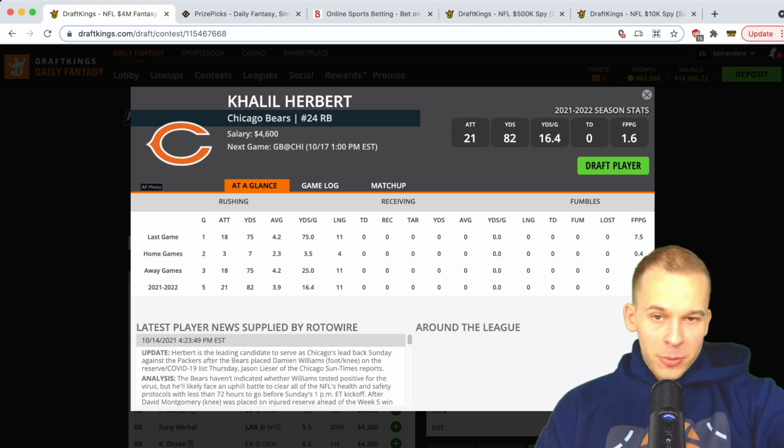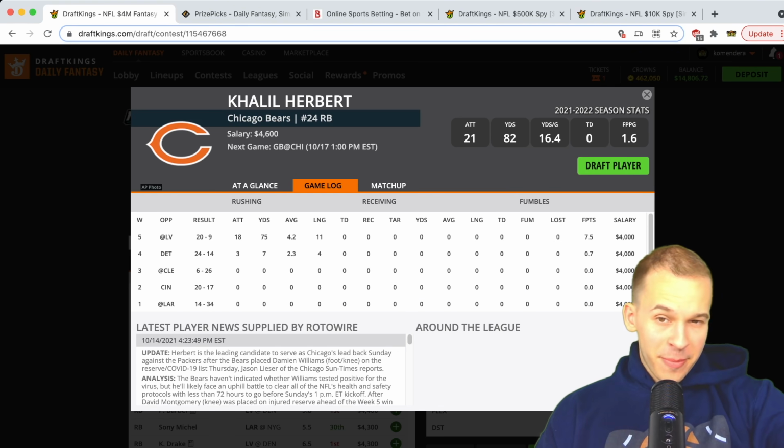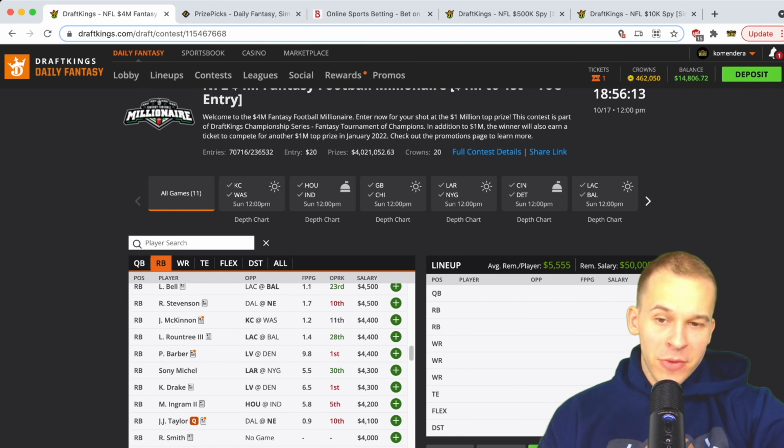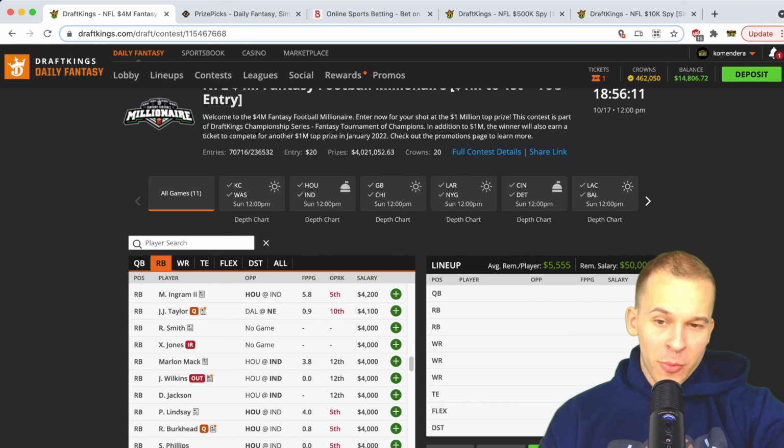And then, Khalil Herbert at 4.6 is going to be the lead back for the Bears. So, lead back, solid matchup, should be involved in the pass game. I think he makes for a pretty safe value there at 4.6. So, actually a lot of value in play at running back this week with so many guys banged up.